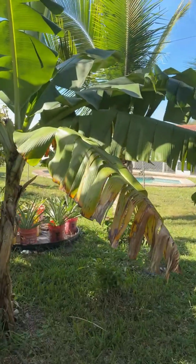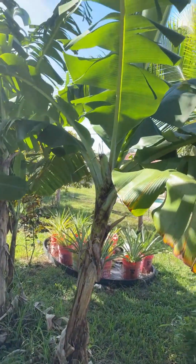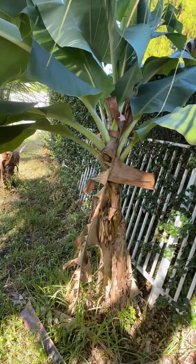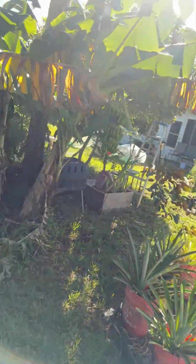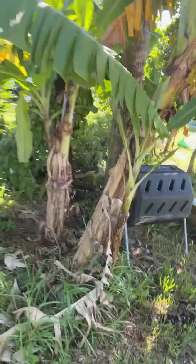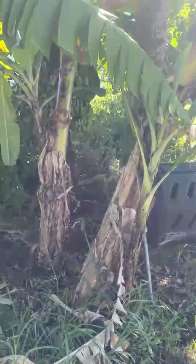Here's another banana plant. Growing tall and strong. And another one right here. I'm gonna have to prune. Should have brought my tool for pruning. And check out this bunch of bananas right here between the trees. Between the trees right there.